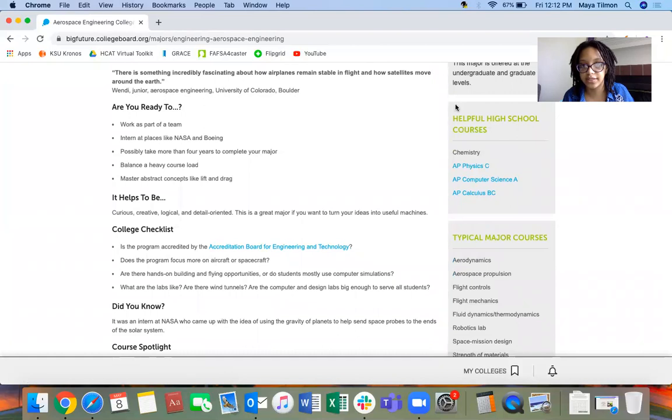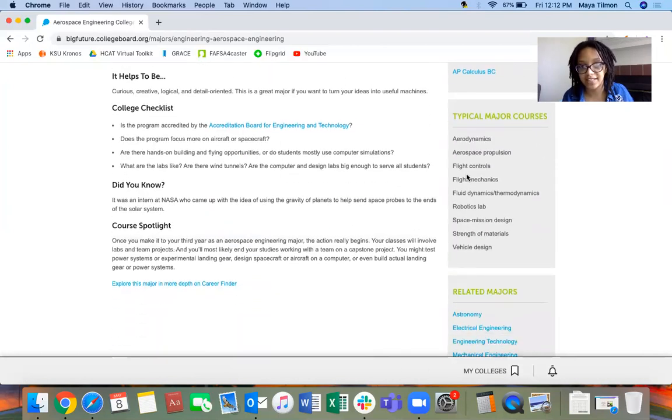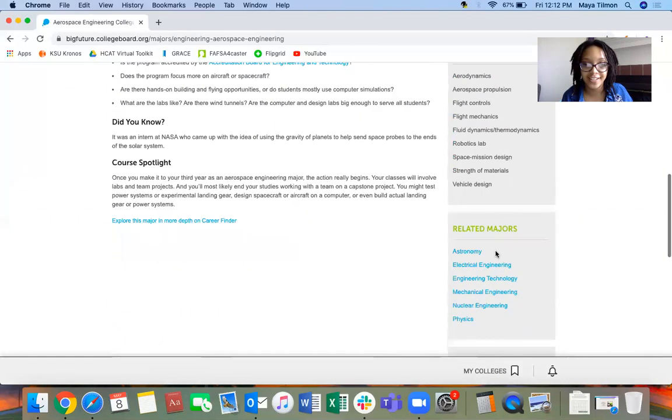Helpful high school courses are chemistry, physics, computer science, and calculus. Those are some real heavy classes that you're going to have to take when you get to college, so it'd be great to go ahead and take them ahead of time while you're in high school. Typical classes you would have to take: you're going to have to learn about aerodynamics, flight mechanics, space mission stuff, robotics stuff, all of that.